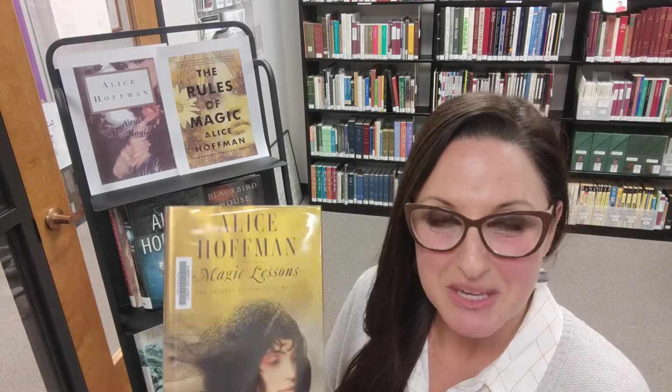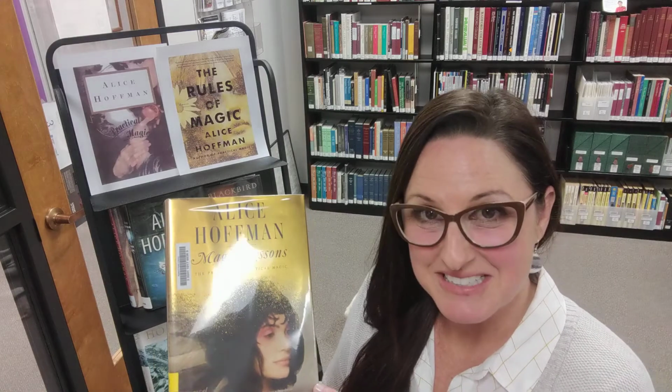So that's just the first couple of paragraphs from Magic Lessons, the newest book by Alice Hoffman. She's written about 30 books, and we have, if not all of them, most of them here at the Radford Public Library, so you can put them on hold if you'd like to read something by her, or you can also give us a call if you'd like to get on hold for this newest book, Magic Lessons.